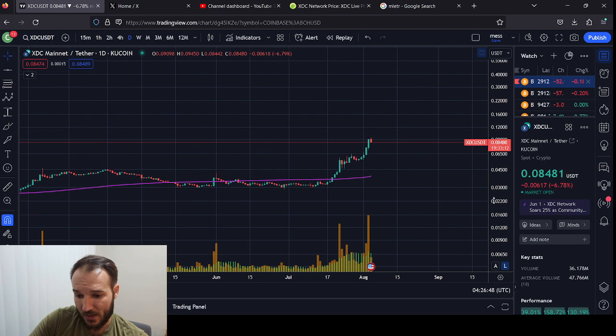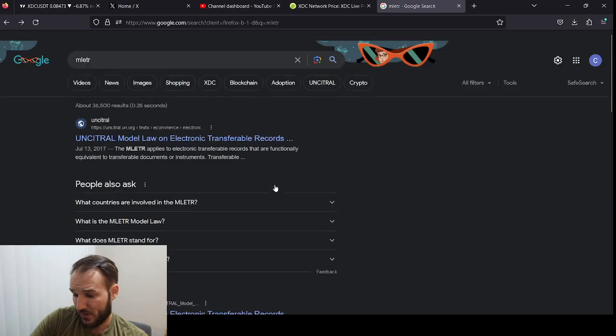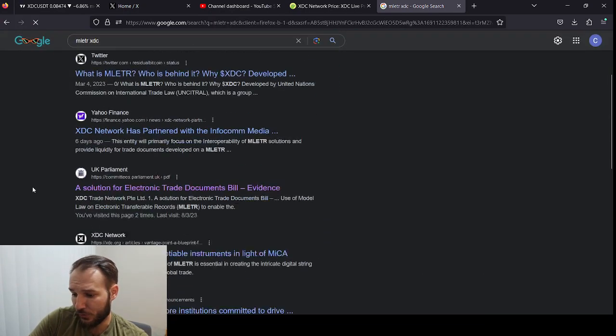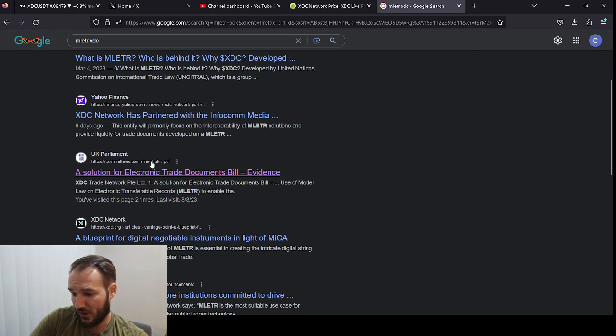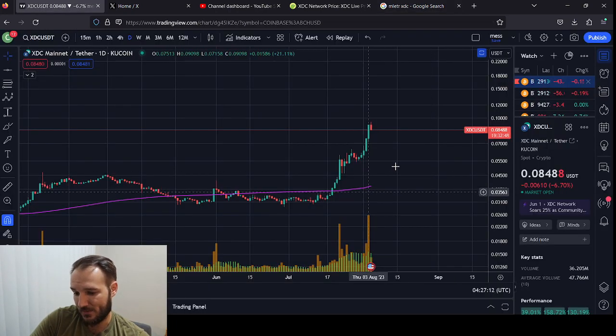If nobody's talking about it, I don't know why. Because this is some big stuff right here, man. The UK Parliament, that's not just news, it's official. It's literally on parliament.uk. They have a whole PDF talking about how they're going to implement their MLETR through XDC. That's crazy, man. This is big things.